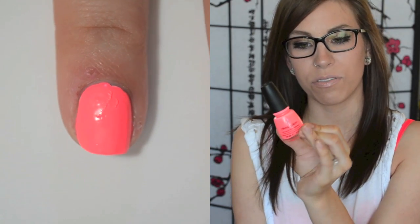It dries matte, really. I mean, most neon formulas will dry matte, but it's incredible. It will change your life, so I highly suggest this. The next one is the ever popular Flip Flop Fantasy.